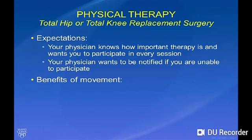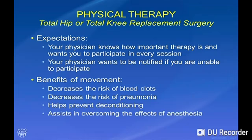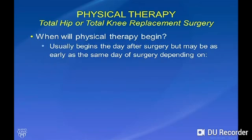It is very important to get moving after surgery, any surgery. It decreases the risk of blood clots, post-op pneumonia. It helps you prevent from getting weak and deconditioned. It also assists your body in overcoming the effects of anesthesia. And of course, it gets that new joint moving.